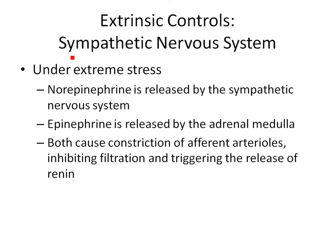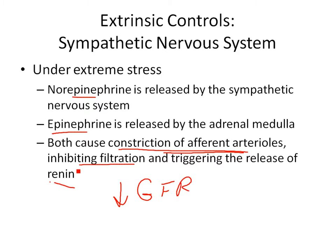What happens is norepinephrine is released by the sympathetic nervous system, epinephrine by the adrenal medulla, and they cause constriction of the afferent arteriole, and that will inhibit filtration and trigger the release of renin. So if you have a sympathetic event, okay, then you're going to have norepinephrine and epinephrine constrict that afferent arteriole, decrease GFR, and cause renin to be released. What's renin?